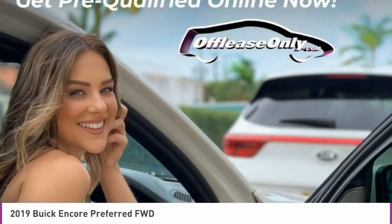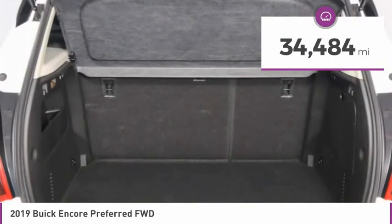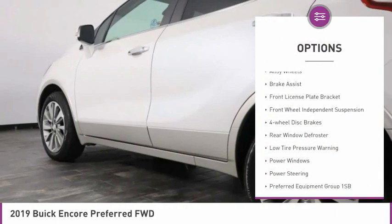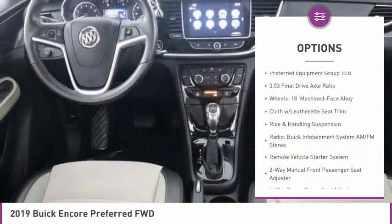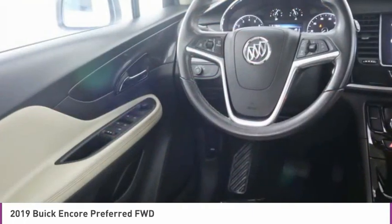Standard features that would make any car owner smile, and is priced below $15,000. This vehicle has less than 35,000 miles. Here are some of this vehicle's great options: electronic stability control, alloy wheels, brake assist, front license plate bracket, front wheel independent suspension, four-wheel disc brakes, rear window defroster, low tire pressure warning, power windows, power steering.